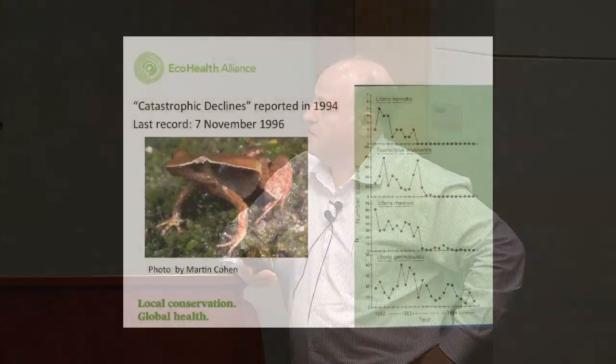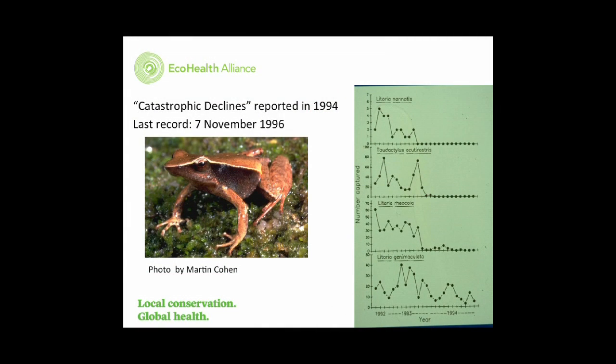So back in 1996, when this species went extinct, and this is called Pterodactylus acutirostris. It's an Australian frog, the sharp-snouted day frog. It's got a very unfortunate name. But it's, again, another sad story. And it always happens to be these little boring brown ones that disappear, that no one really cares about. I feel quite sad for this animal.